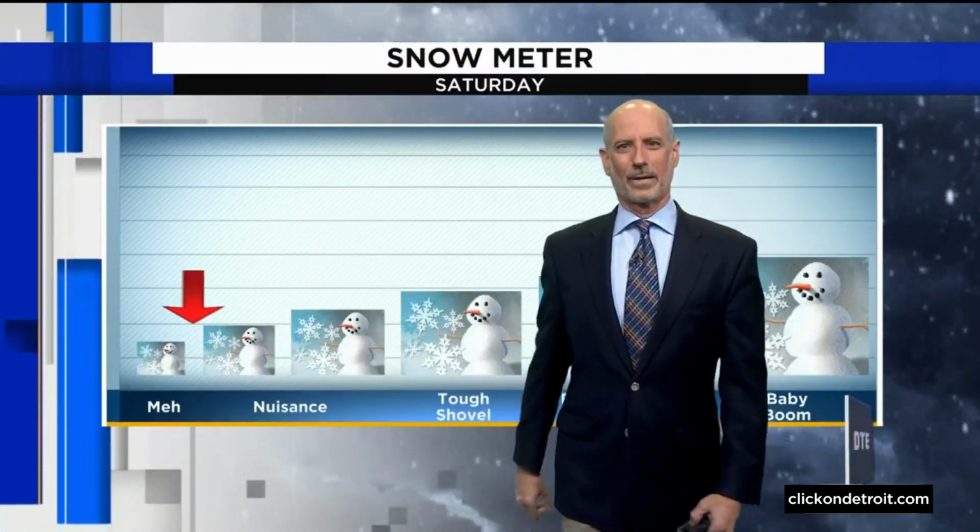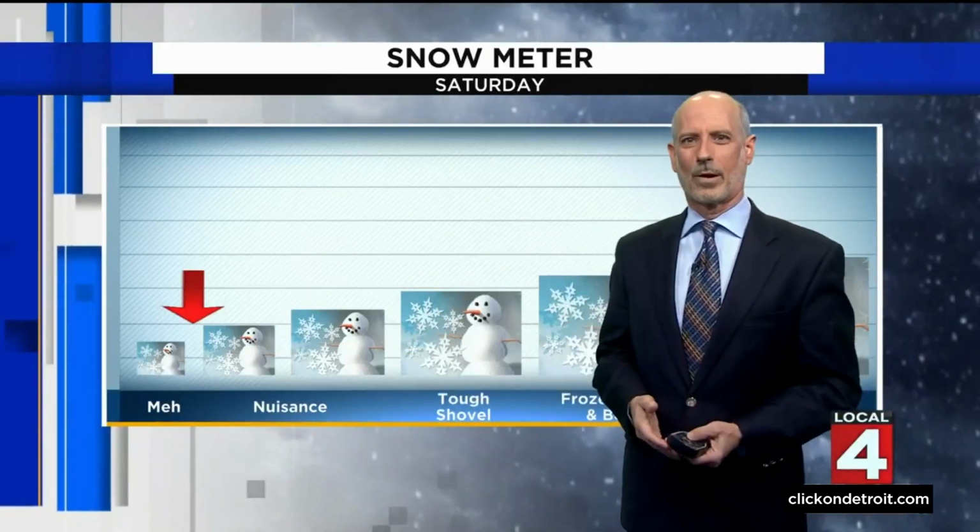And I'm just going to put it between meh and nuisance on the snow meter. Again, if you're trying to get somewhere, it'll be a little slow tomorrow morning. But listen, the kids can get out and play in this stuff. And listen, we all want to see a little coating of white as we approach Christmas.